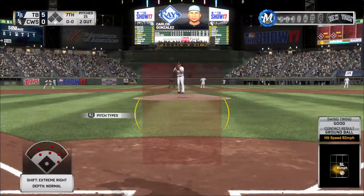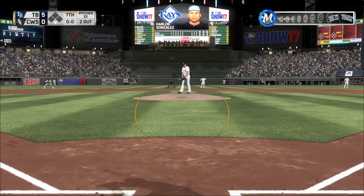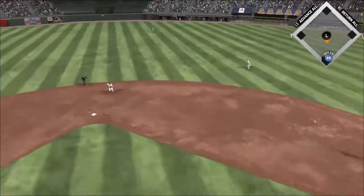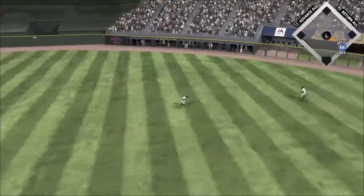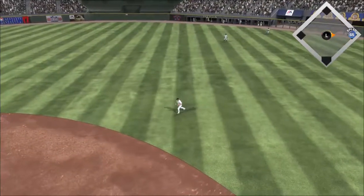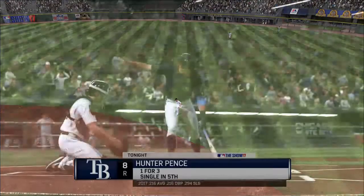Striding in once again, Carlos Gonzalez. He could really use a knock here. 0 for 3 in the game so far. Liner toward right center, and that'll get down for a 2-out single. So Hunter Pence will get a chance this inning following the 2-out hit.